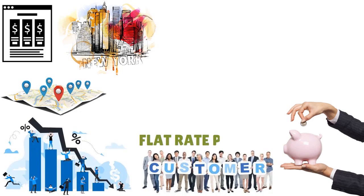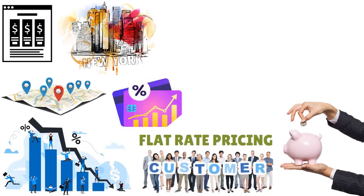The next one I want you to really think about here is flat rate pricing. If your payment processor charges a flat rate pricing structure, then they have taken the interchange, the card brand fee, and their margin fee to determine one single rate that will be applied to all the transactions that your business processes as a flat fee.